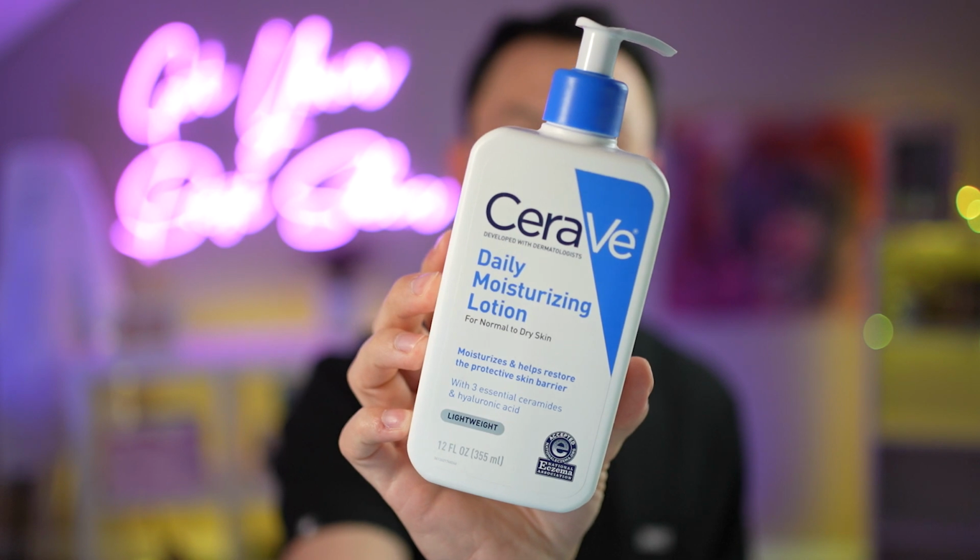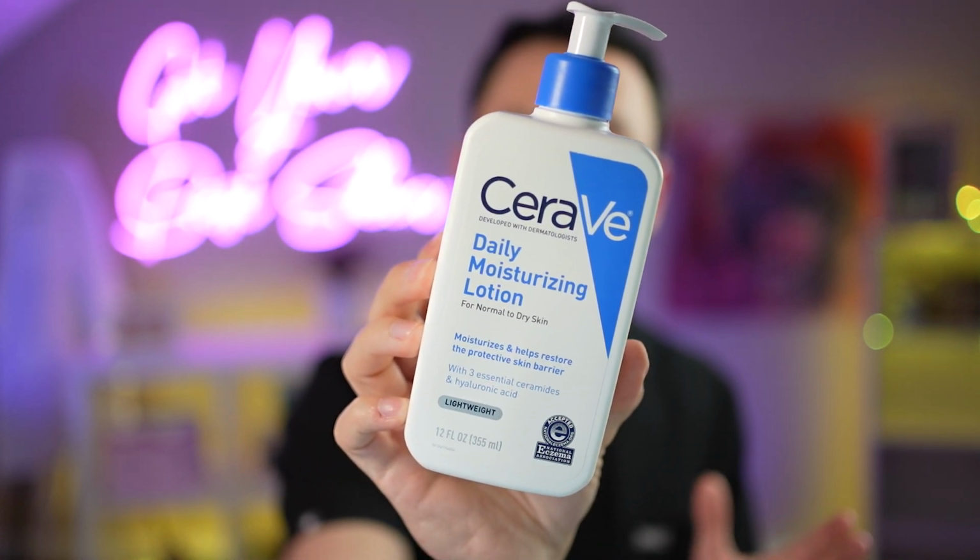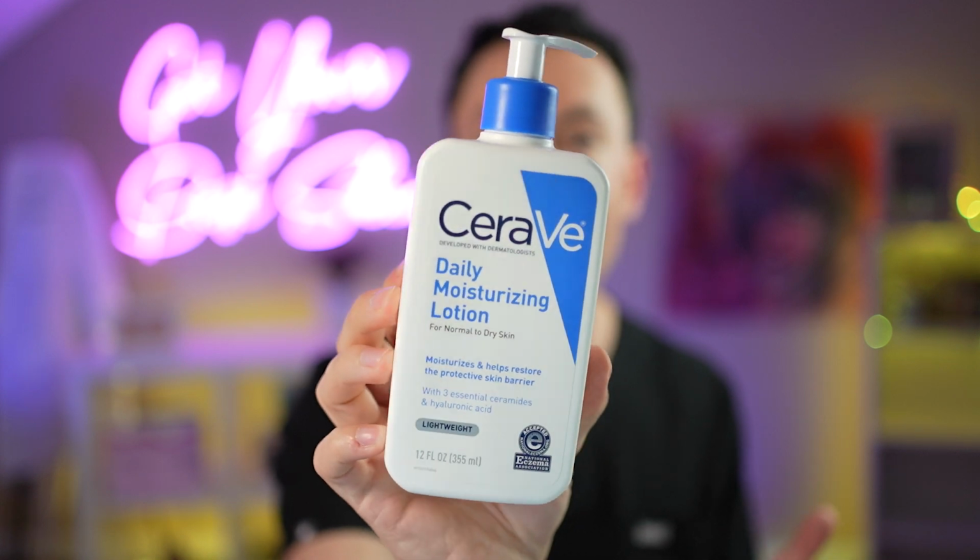So this is a wonderful option that has hyaluronic acid. It's lightweight, it's oil-free, it's non-comedogenic. It's also fragrance-free. So pretty much all of the good things that you can imagine out of a moisturizer. I love it because it's super gentle and very lightweight on the skin. In a lot of places like Target, you can find the CeraVe Lotion for less than $13.